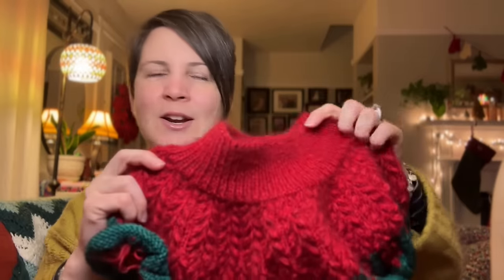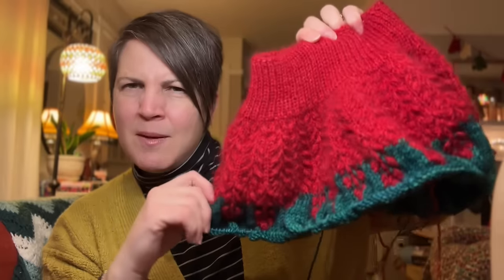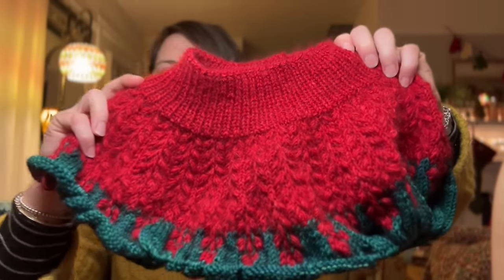So here it is. Whoops. We don't need any stitches falling off, okay? So here it is. I might turn it around to the back if it's easy to see. Yeah, no, okay. We can see that. So here is my field sweater.